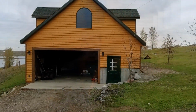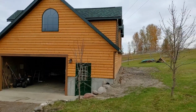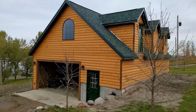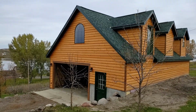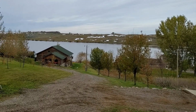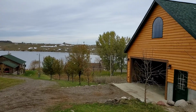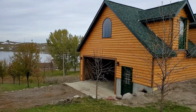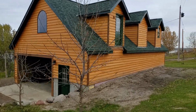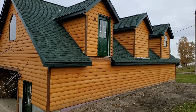So let's go. So this garage is 46 feet long by 28 feet wide. I did log siding on it to match the cabin down by the lake there. Yes, I know the color's a little on the light side, but it needs a few more coats that'll darken it up a lot, but it's good for now. Building your own garage is a tremendous amount of work.